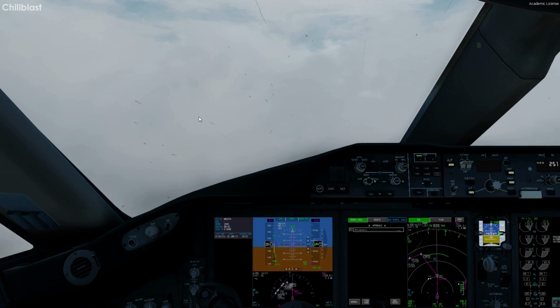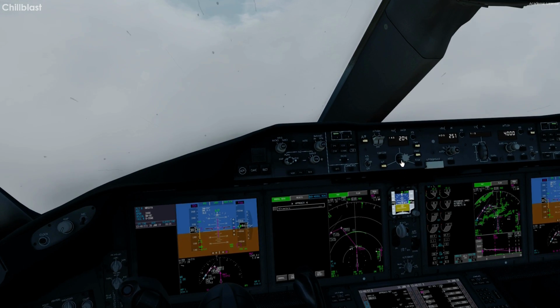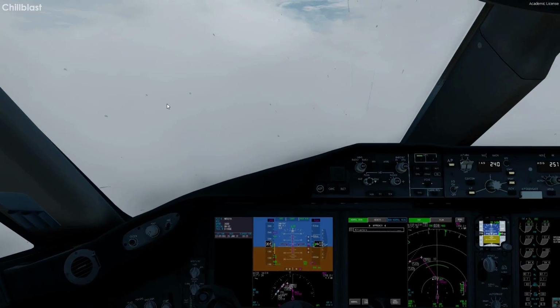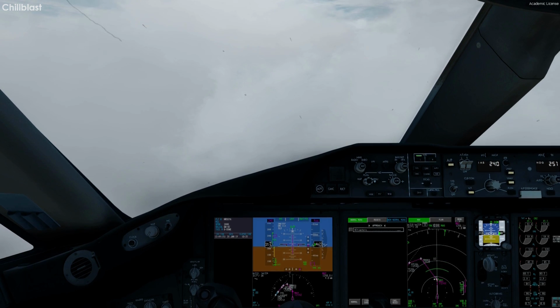There's some rain droplets coming through. It's nice. Looks awesome. Speed's come down rapidly. It did not want to go down that fast. Jesus. Back to 240 knots you go. Thank you. Yeah, we got the headwind, so a faster speed. If there's wind shear or something, we don't just drop out of the sky. We can actually try and save the aircraft. Okay.